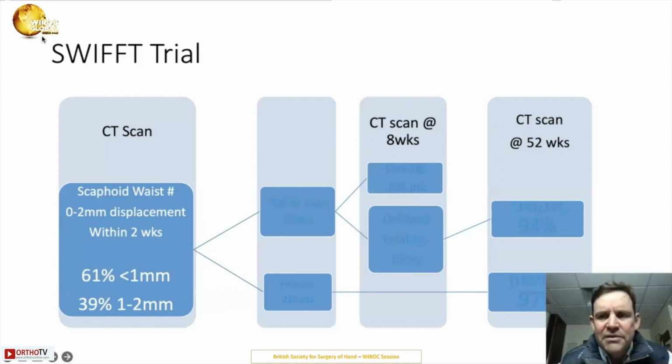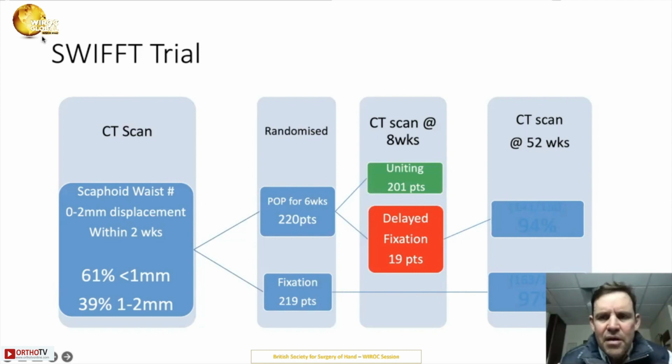439 acute scaphoid waist fractures with 2 millimeters of displacement or less were randomized to treatment in plaster or with a screw. You'll note that almost 40% of these fractures are displaced by between 1 and 2 millimeters on the initial CT scan. Half of these were randomized to treatment in a cast and the other half to acute fixation. After 6 weeks, a CT scan was obtained for all those treated in a cast. 90% of the patients showed evidence of bone union. The other 19 patients crossed over to internal fixation.